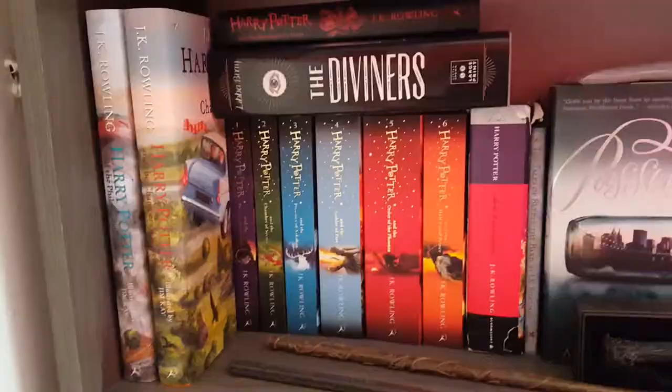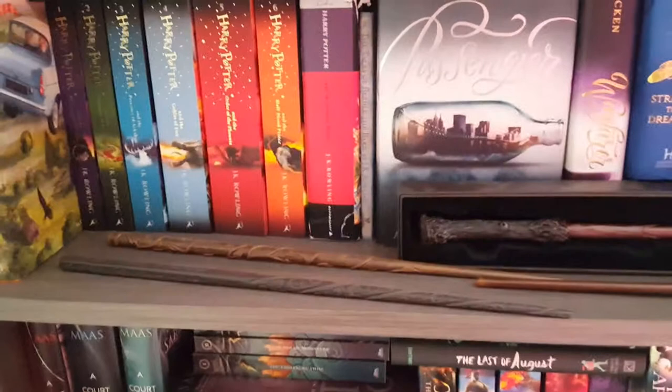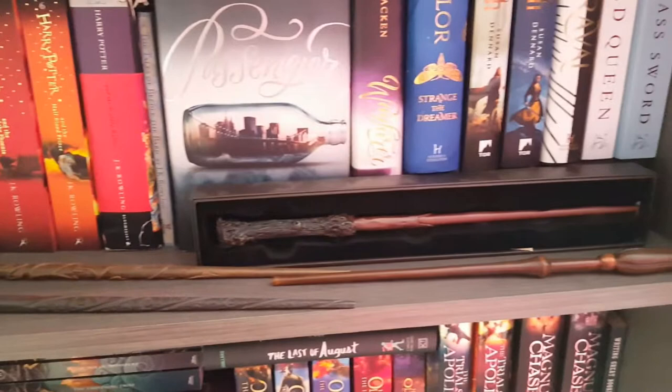So this is my first actual shelf on the actual bookcase that's full of my books. Quite messy, but not too bad. I have some Harry Potter wands from the Warner Brothers studio. At the front I have Sirius Black's, behind that I have Hermione Granger's, over on the right I have Luna Lovegood's, and of course I had to have Harry Potter's wand as well.